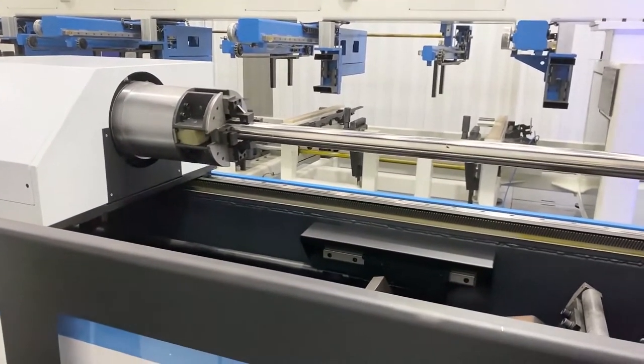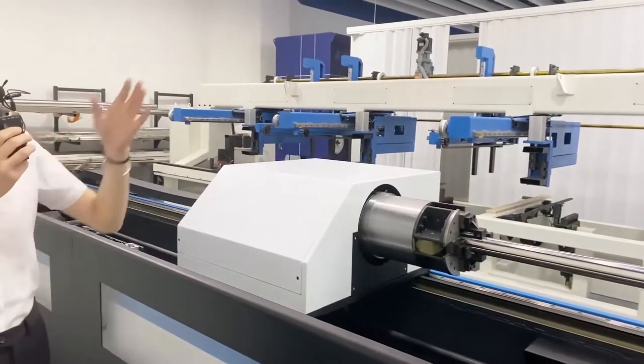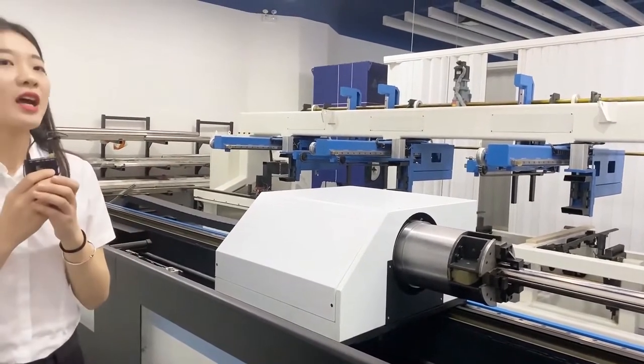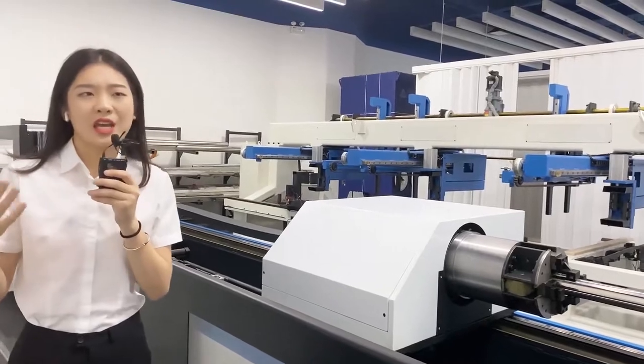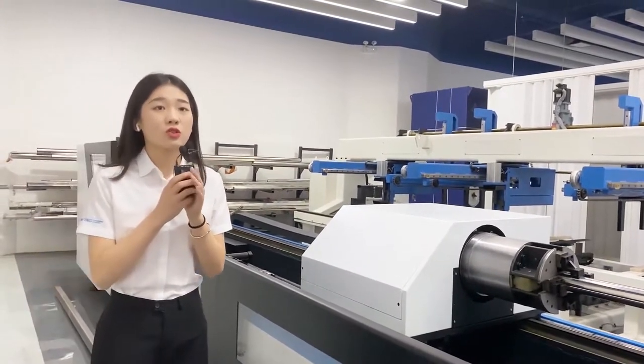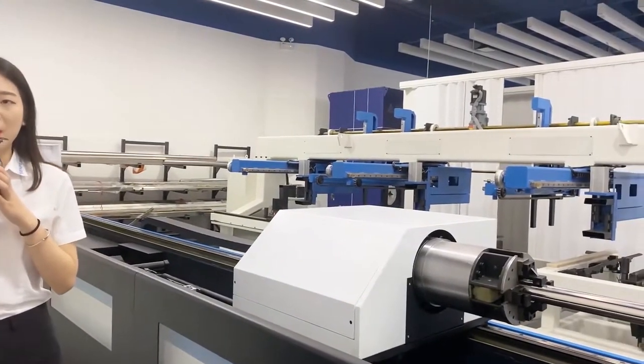Actually, it's a free choice about this part. You can choose to equip with loading, or equip with unloading, or equip with loading and unloading. Actually, if you have batches of pieces you need to process, it's a good choice for you, and it will save you much time and manpower.